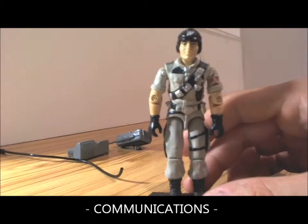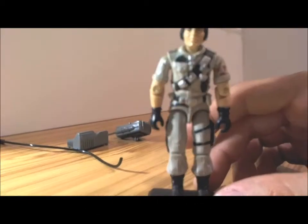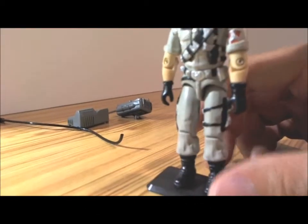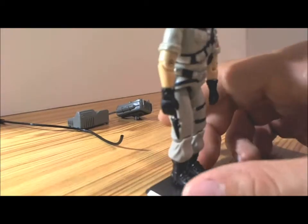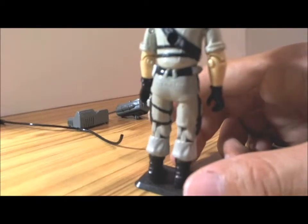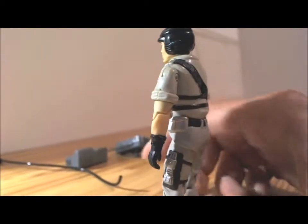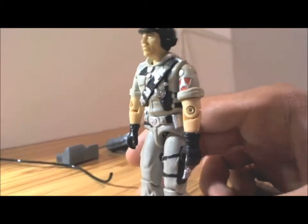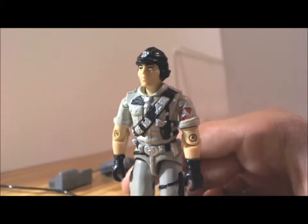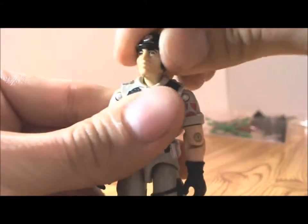So there is Mainframe in a gray overall suit. Black boots, black gloves. And he has on a black helmet. Now you would think it was a removable helmet, but it's not. It's pretty much one piece. It's molded onto his head.